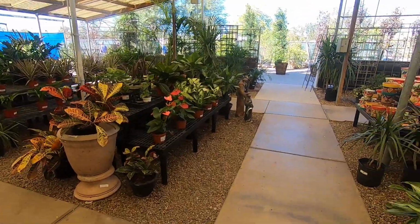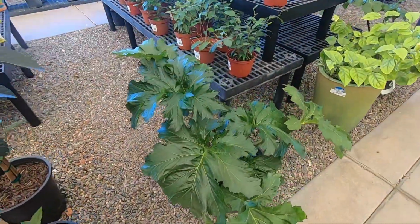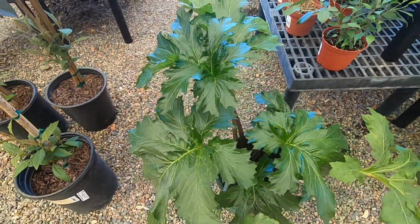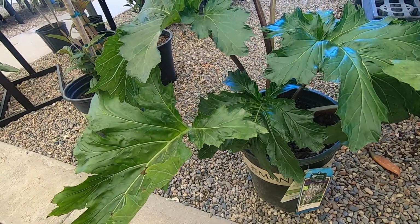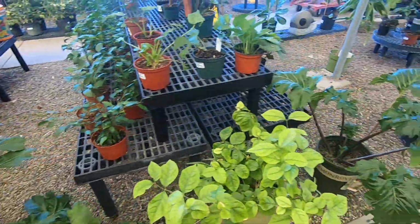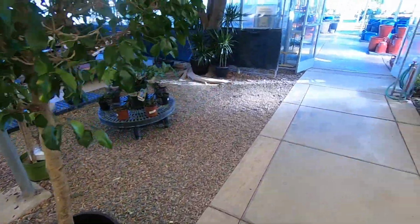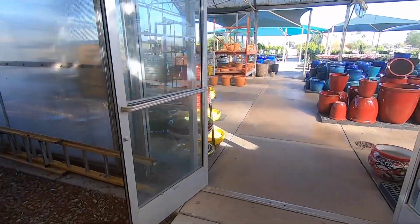This is a little bit of kind of indoor stuff. Look, I'm so attracted to these figs. I'm sure that's a fig, right? No, it says an oak leaf anchithus. It looks like a fig though, because I want a fig really bad. I just don't know where I'd put it. So let's see what they've got here at my happy place.